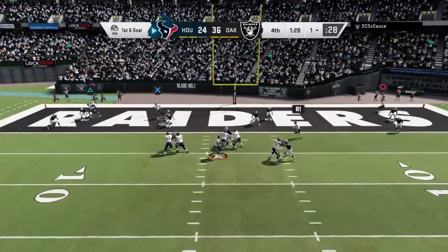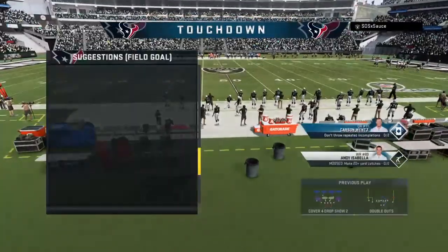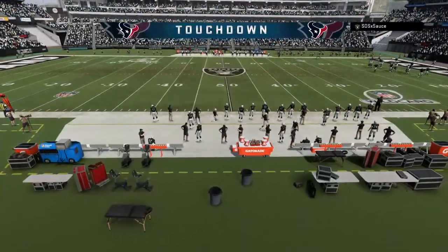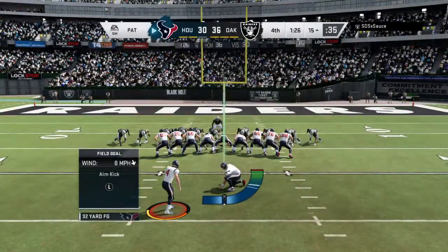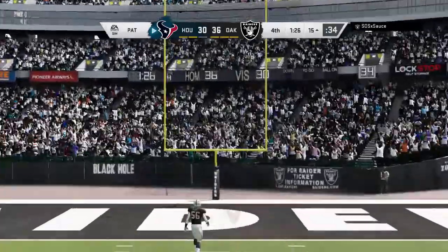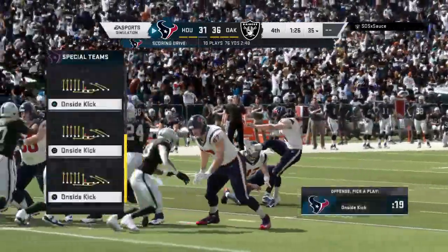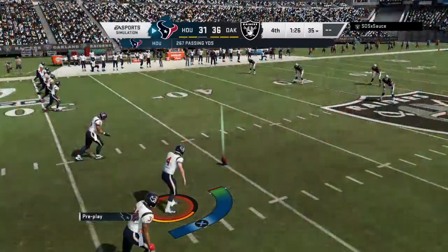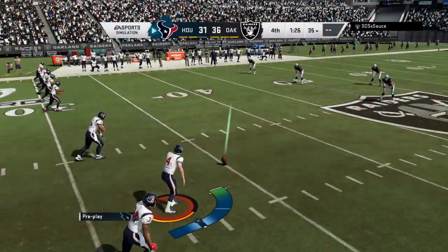Shotgun now for Wentz. And this is caught now for a late touchdown. So hold everything here. This one's not over yet. A try here for the extra point. And this is back to a 5-point game. A little less than 90 seconds to go. This will be an onside kick.